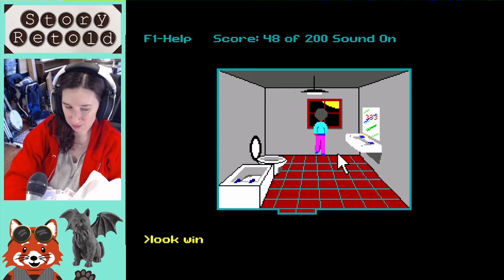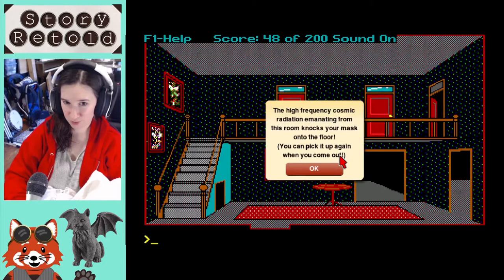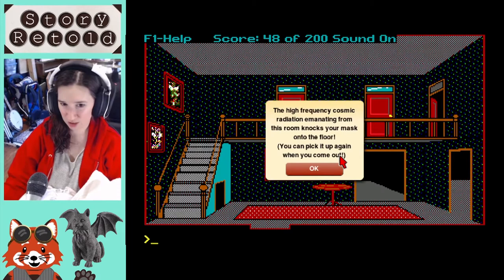Look, window. It's pretty dark. Okay, we've read that before. Doesn't look like anything else of interest in the bathroom. Let's go where the mad doctor went. The high-frequency cosmic radiation emanating from this room knocks your mask onto the floor. You can pick it up again when you come out. Okay.